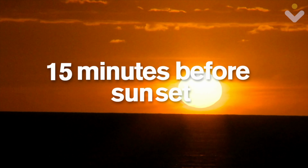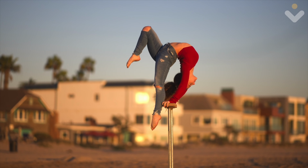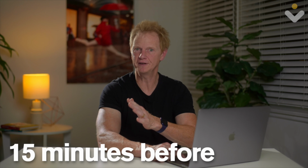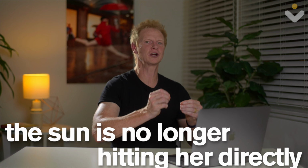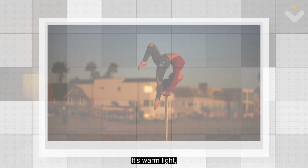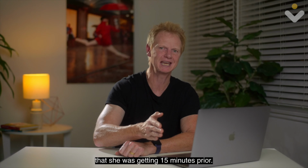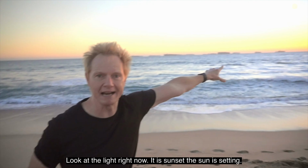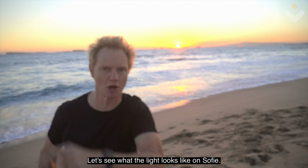A few minutes before sunset. Now let's go to 15 minutes before. Still pretty, but as you can see, the sun is no longer hitting her directly. It's warm light, but it's even soft light as opposed to that more direct light that she was getting 15 minutes prior. Look at the light right now. It is sunset. The sun is setting. Let's see what the light looks like on Sophie.